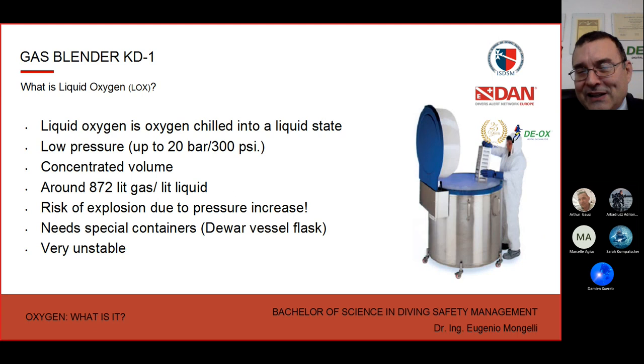Okay, let's talk now about liquid oxygen. Liquid oxygen is just oxygen that is chilled down below negative 183 degrees, and it gets into liquid state. It generally comes from the distillation of air, and is contained in vessels like the one you are seeing there. This is a big one. This is a Dewar vessel. They have a double thickness of insulation, of course, because the temperature doesn't have to go up.